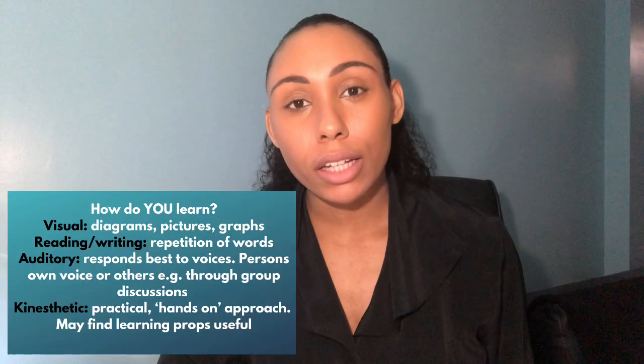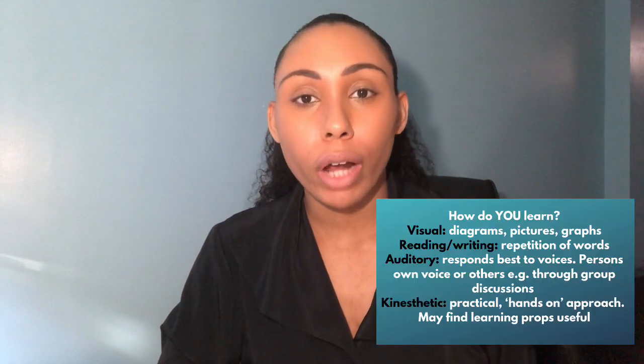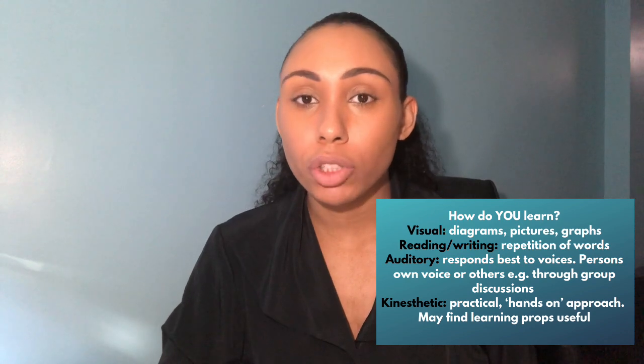Now we all have different learning styles, and often we use a number of different methods to actually ensure that we are grasping and getting that information in correctly. I like to look at diagrams, pictures, and certainly when I was studying in medical school and even for my GCSEs and A-levels, I tried to employ the use of diagrams and pictures as much as I could.